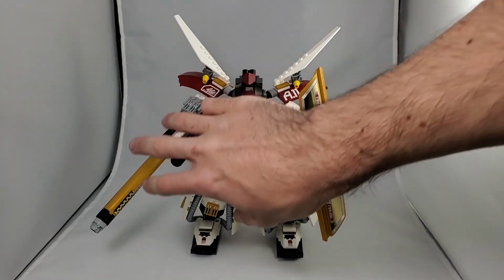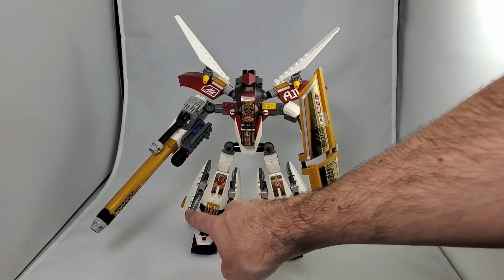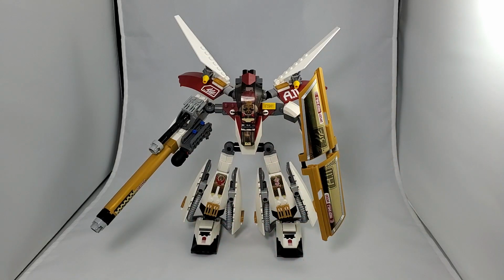As you can see down here, there is a lot of bulk to the legs with these 4 side attachments with hoses, and they don't really seem to serve a whole lot of purpose. While they aren't bad by any means, they don't really feel like they needed to be there. So that's something of note.